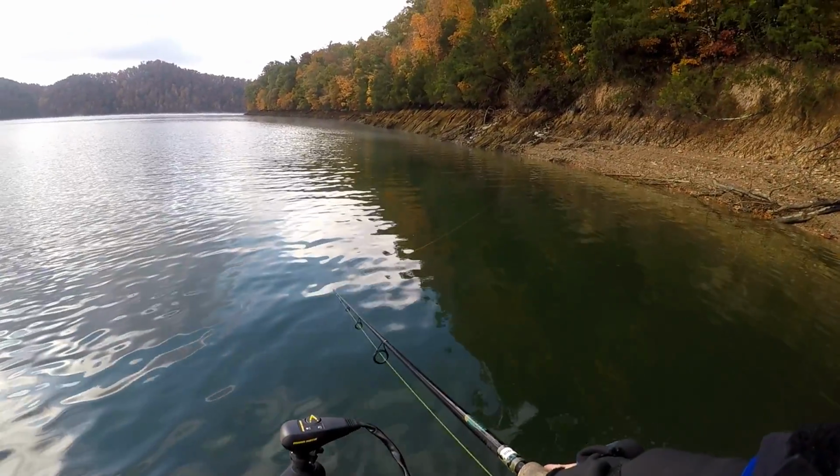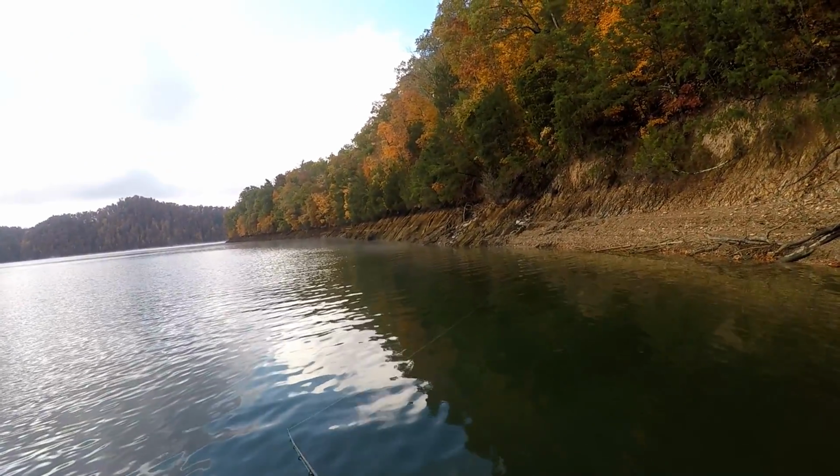Again, I don't know what the water temps are. I'll give you the rundown of the conditions a little bit later. We're going to be doing a lot of different things today trying to locate these fish. It's been a long time since the spring since I've been out on this lake. Let's go see what we can find. And we're just going to try and cover some water here.